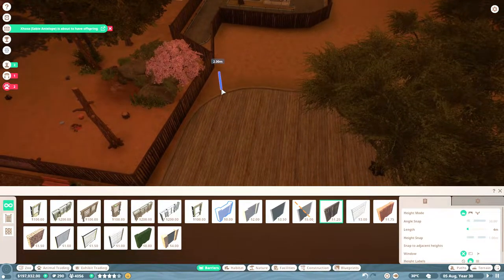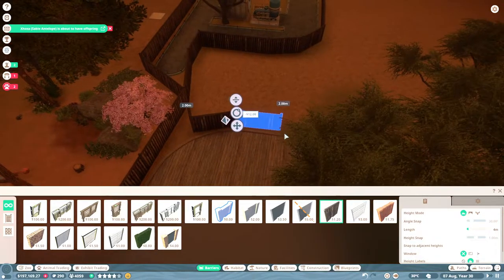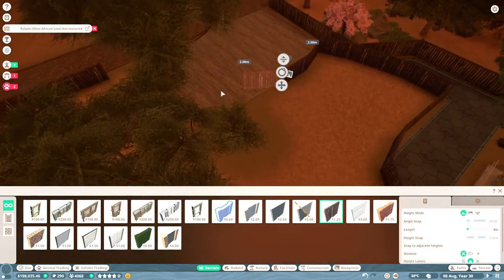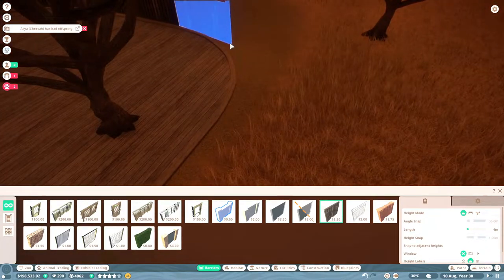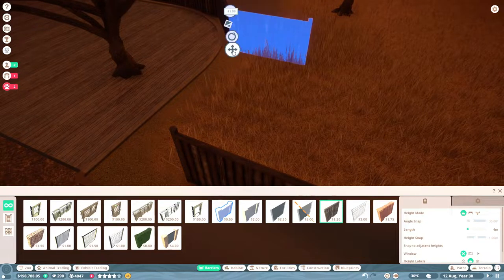I'm always a bit dubious about linking fencing. Sorry, guys, it's a little bit messy this day, and there's trees in the way. Oh, African wild lion? African lion has aged up. Okay, we can handle this. We can't handle this.